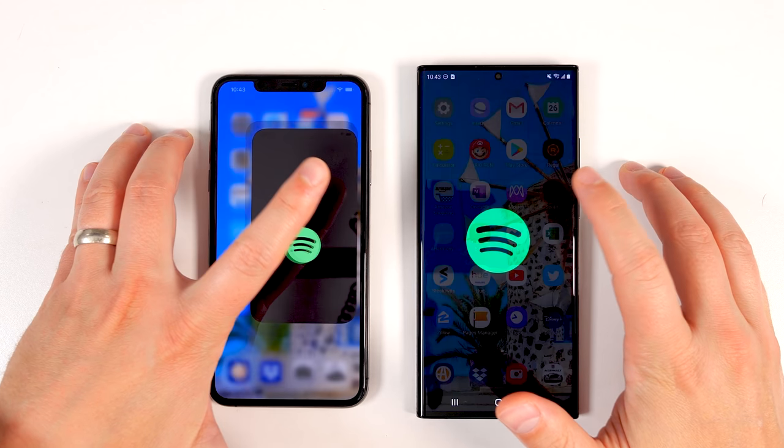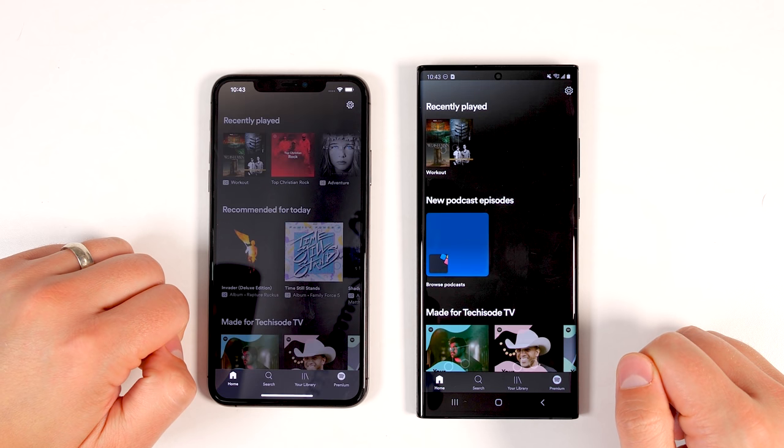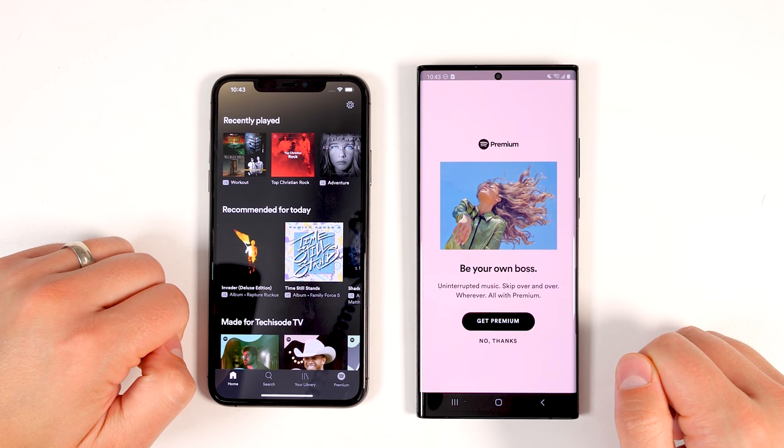And here's the playback of the Spotify app. If you watch the brightness of the album covers, you'll see that both phones finish loading the album covers at exactly the same time, so neither phone gets a point with this app.